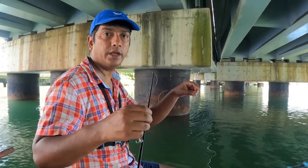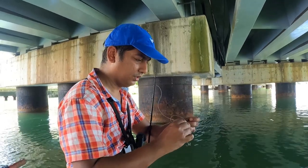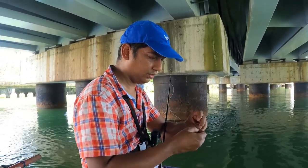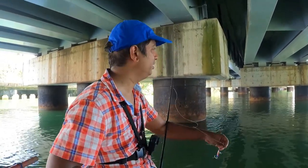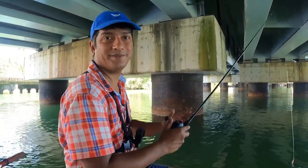The fish seem to be striking right at the bottom, so I just got this little 30 gram jig. This might be a little too much. 20 might be perfect, but you know what? It's what we got, and maybe the fish are not too specific. Let's find out.